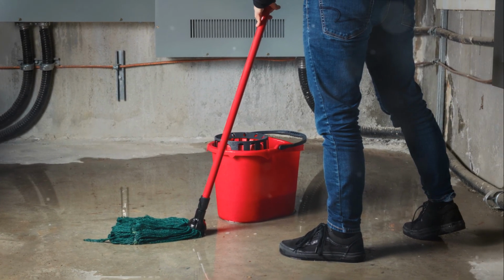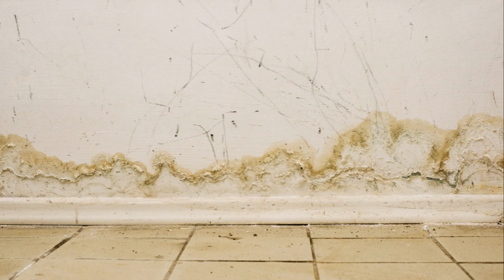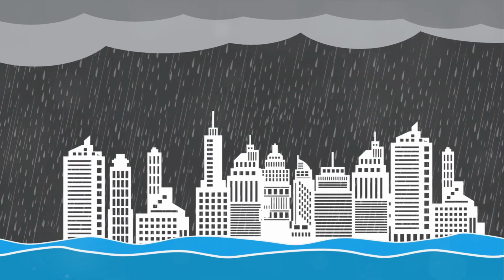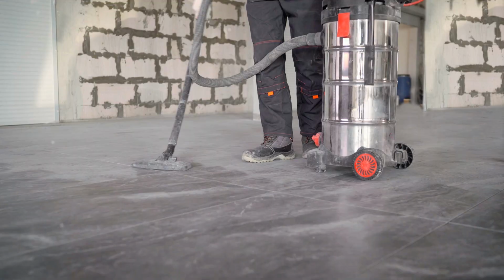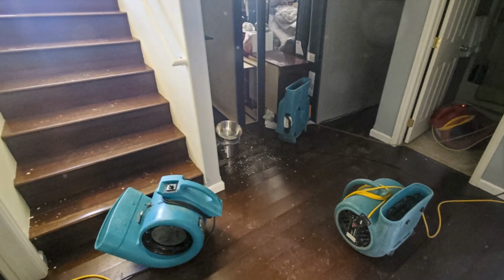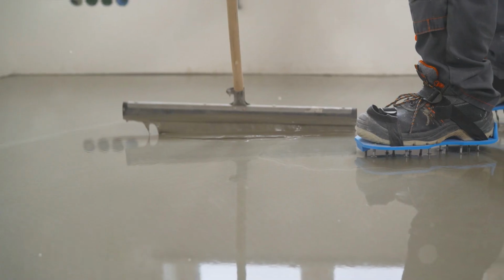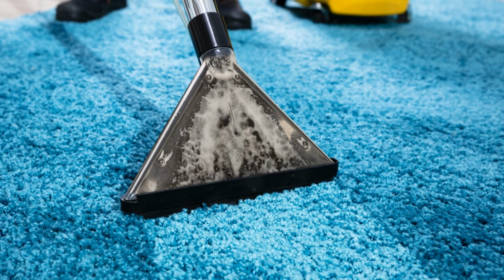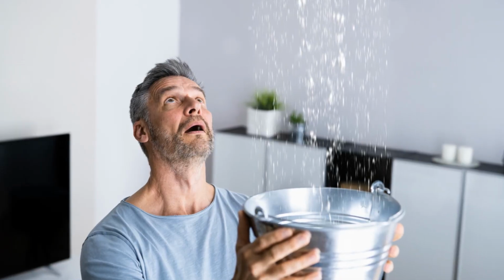The first step of restoration is the initial assessment. We quickly identify and evaluate the extent of the water damage, creating a comprehensive plan of attack. Next, we move on to water removal. Using state-of-the-art equipment, we extract standing water, reducing the risk of further damage and potential mold growth. This is where the race against time really begins, as every minute counts in preventing long-term damage.